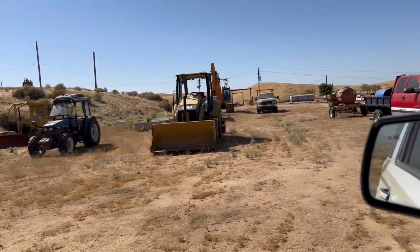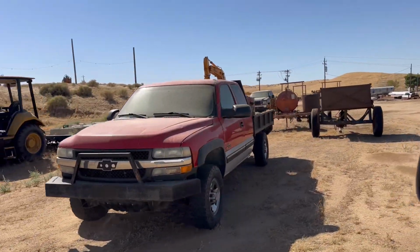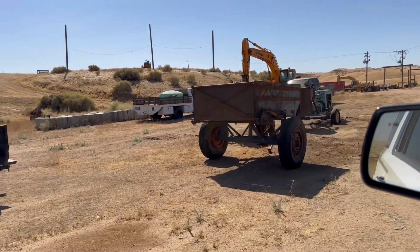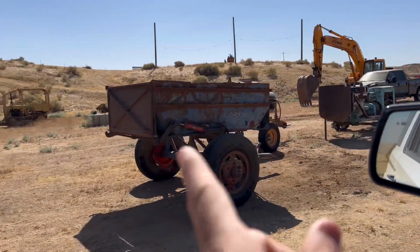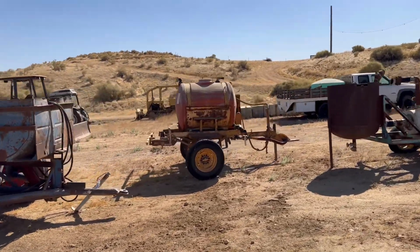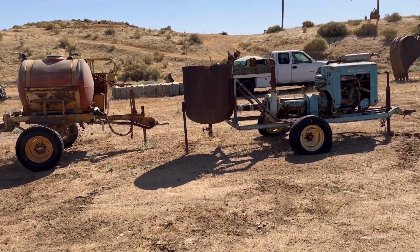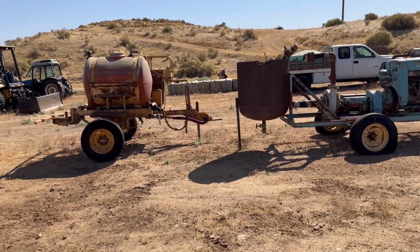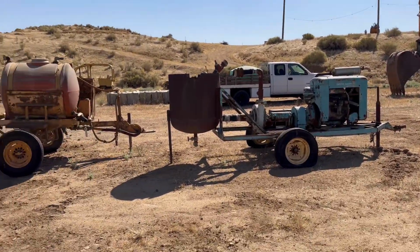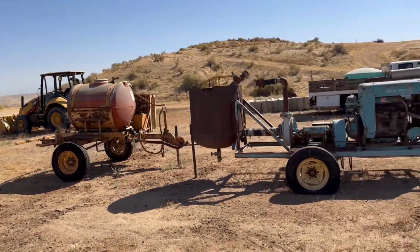All right, we snapped a bunch of pictures. Keeping the old red flatbed. That's a good ranch truck. Kind of on the fence about getting rid of that dump trailer too, because it's perfect behind the little New Holland tractor over there. You can haul quite a bit, and it's not bad. Probably get 2 full buckets out of the excavator in it. And we got that little water buffalo there, and that's a sandblaster.